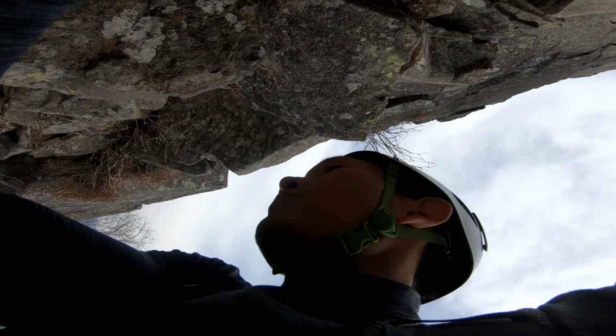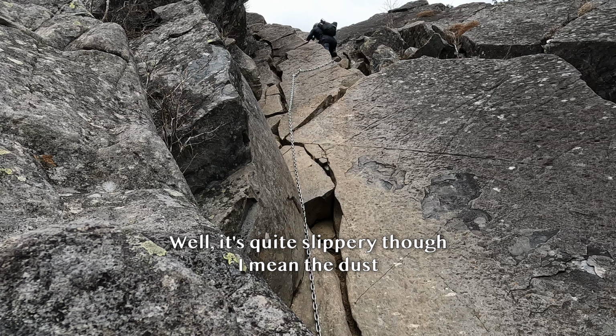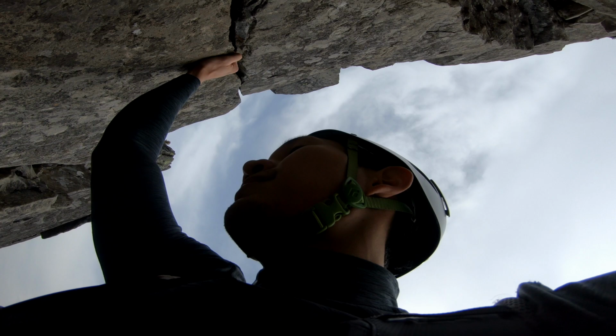Easy. But it's quite slippery though. I mean, the dust and, yeah, the texture is quite slippery. But it's not that difficult. Still intense though. So hold on to this.